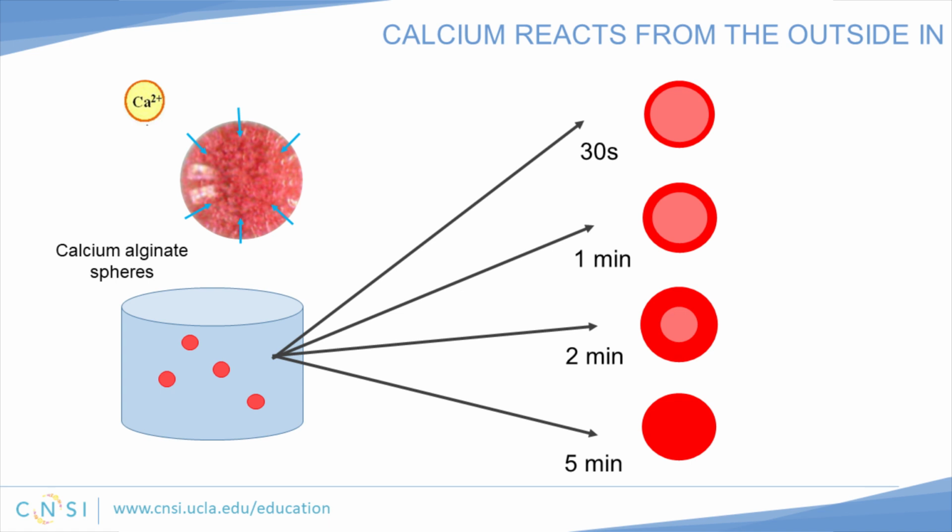Okay, so this is just showing one way that we can, as humans, control the extent of this gelation in the biopolymer. But you can think about this in biological systems as well. They can take up different amounts of calcium and cause different amounts of gelling in the alginate itself.